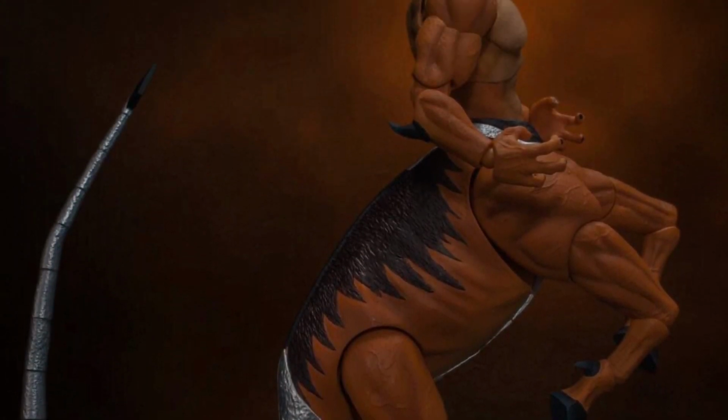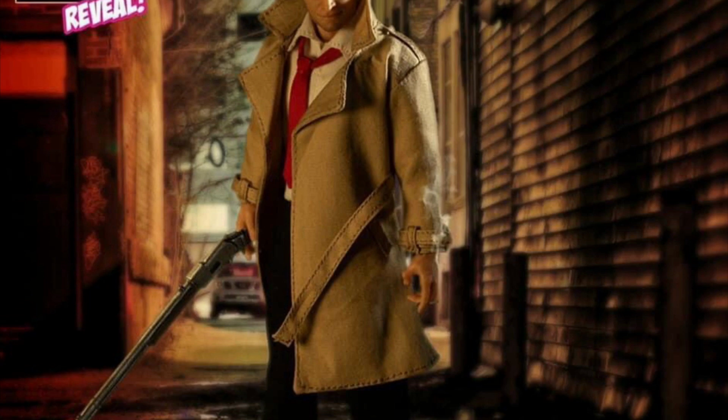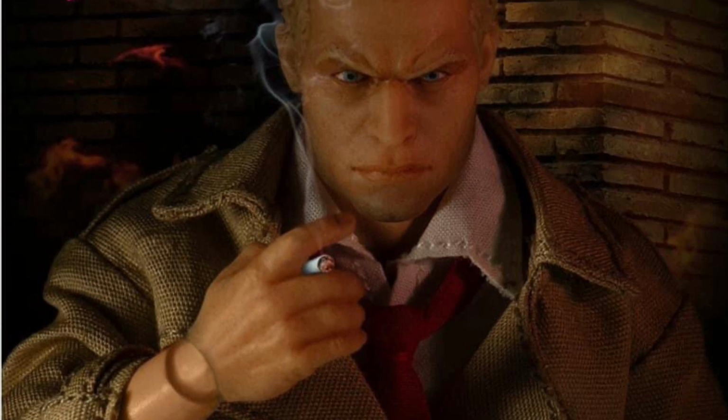So curious as to how that's going to work. Probably going to be individually articulated. Alright, so now for Mezco 1/12 right here, they did have a few San Diego Comic-Con at-home reveals, and we are going to be getting a 1/12 John Constantine.